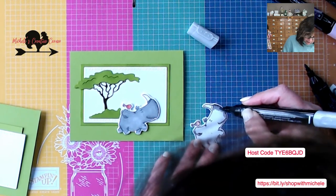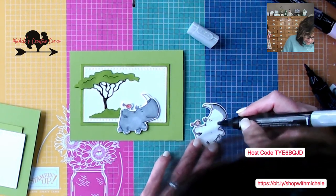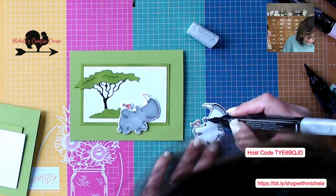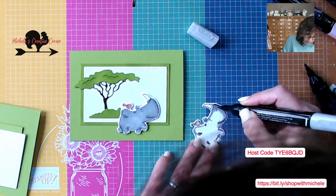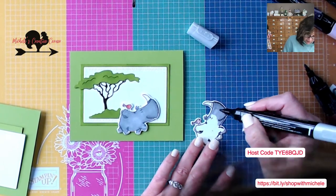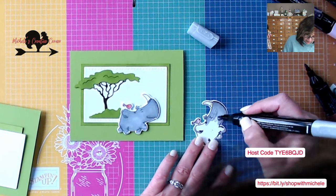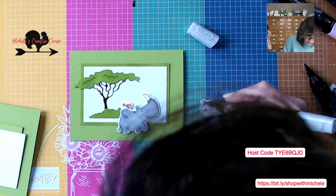And then somewhere on this rhinoceros, I want to create the effect of light hitting it. The colors blend more with every layer you add. And you'll notice I'm not doing little circles today, or at least I wasn't for a second there. I do typically work in circles.